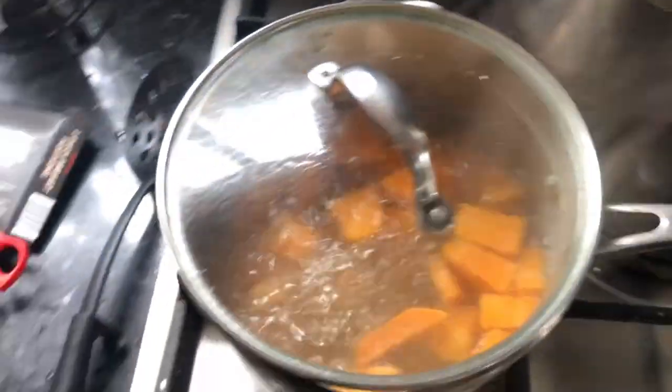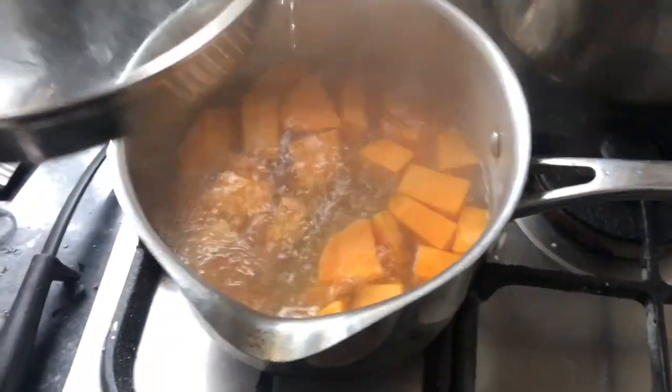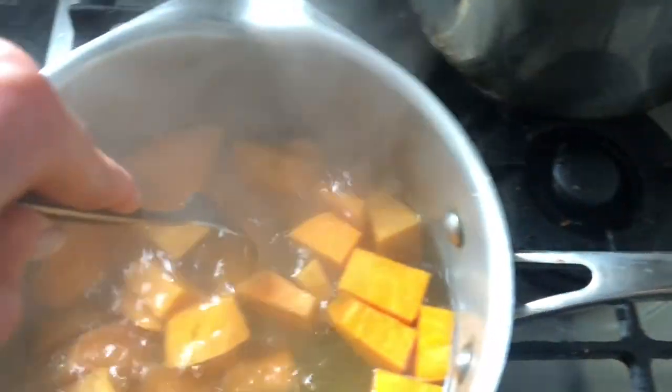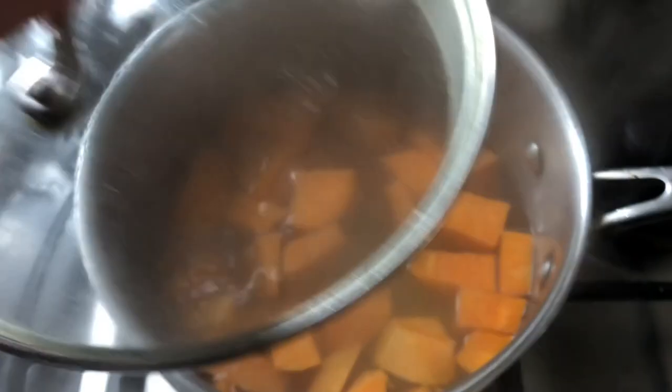So I've just cut up queso chunks and put them into the saucepan, and you want to check these kind of regularly because they get softer faster than you think. So just jab it with a fork and see how soft they are. They're still kind of hard, so they're fine. But I'd say check it every like 5 minutes.